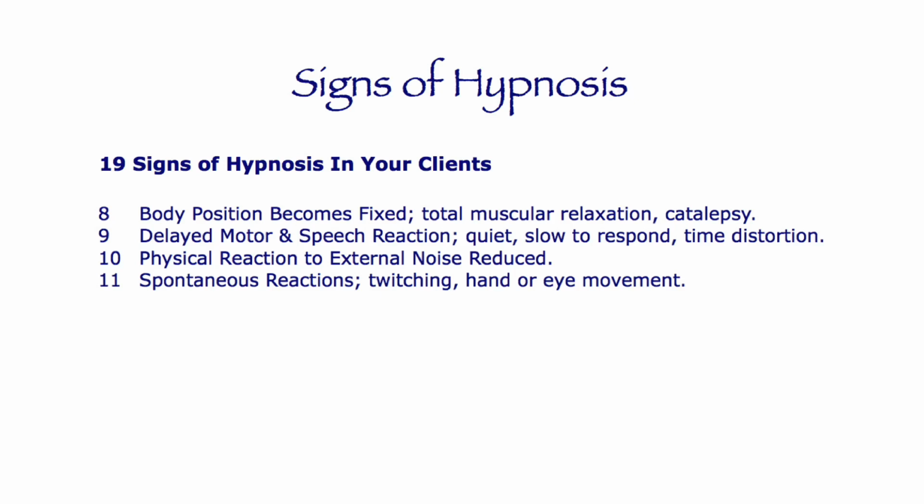Eleven, spontaneous reactions. People's hands or limbs or feet can twitch, their head, or there can be eye movement. These can be just little twitches that are part of the automatic nervous system, just making a little movement. They're not done consciously at all. So we've seen in all our suggestibility tests, like the finger spreading, there are spontaneous little twitches and moves. They can occur at any point.